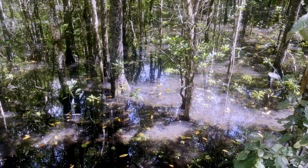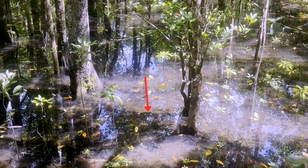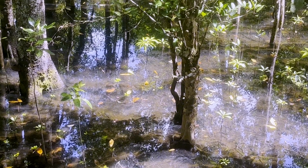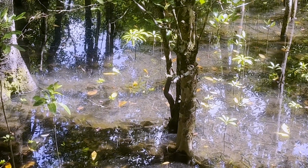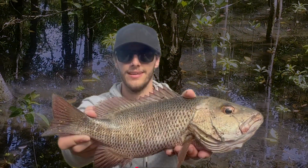Apologies folks, I appreciate this isn't my best camera work of all time, but if you have a look at the end of that arrow, he should be popping out right there. You can see him going towards a tree trunk. And that, I believe, is a mangrove jack, which I have caught one of a long time ago back in Calliope.